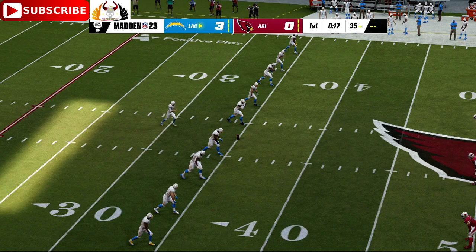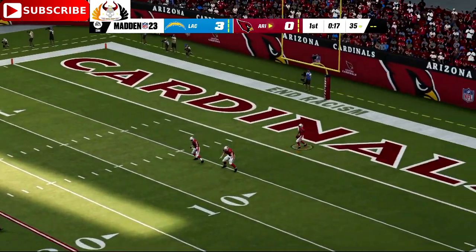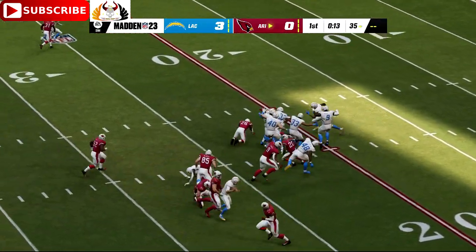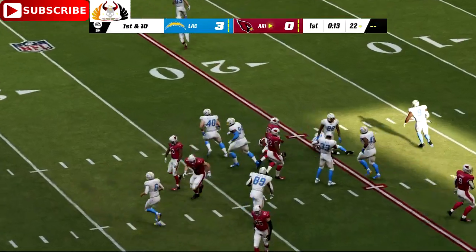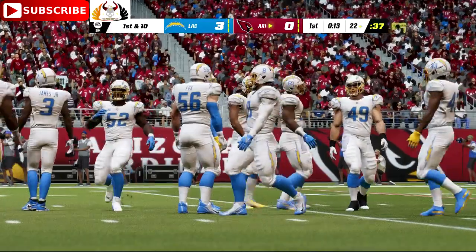Following the made field goal for 3, Hopkins now to kick it off. And here comes a return from just beyond the goal line. And beyond the 20, but not by much. In fact, just a yard pass there to the 21.